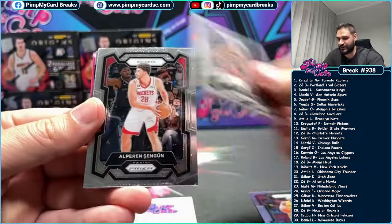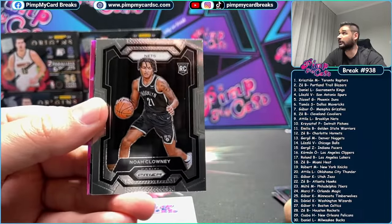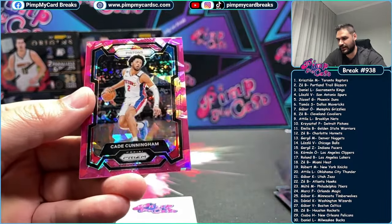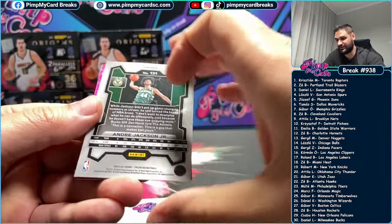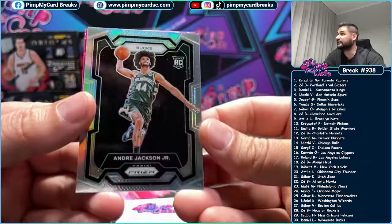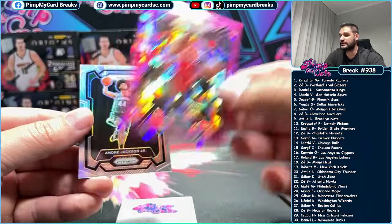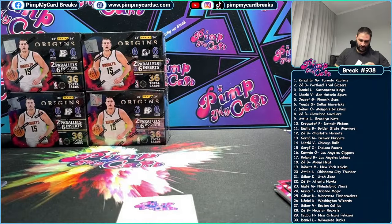Schroeder. Daniels. Sengun. Buddy Hield. Holiday. Clawing rookie for the Nets. Global Reach Markkanen and Utah Jazz. Pistons. Kate Cunningham. The silver is Andre Jackson Jr. Silver rookie. This is our third one, I think. And Gabe Vincent. So, we got one Wemby so far.